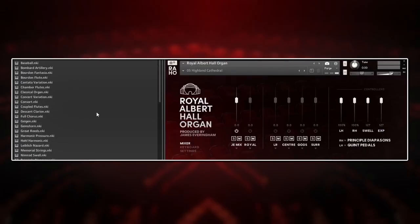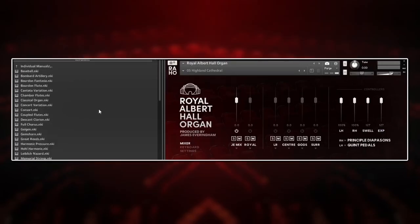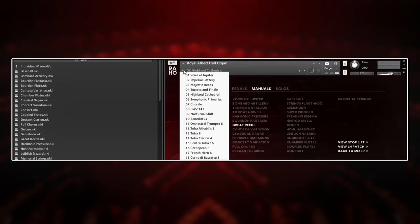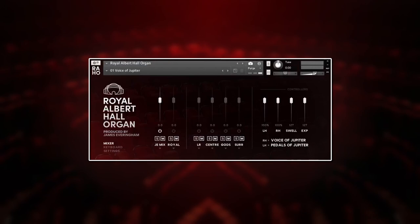All manuals, pedals, and solos are available as separate Kontakt patches if you want to save resources. But personally, I prefer browsing the main instrument until I find a sound that I like. And then, of course, you also have the Kontakt snapshots with great combinations to get started quickly. Royal Albert Hall organ comes with a default mix by the producer James Everingham and additional mic positions for fine-tuning.